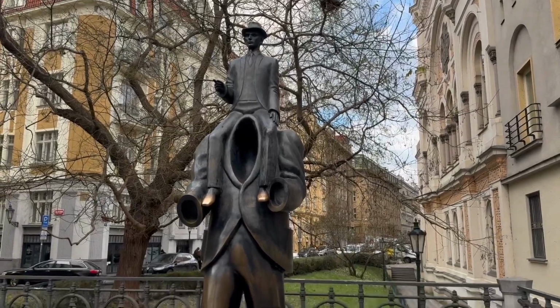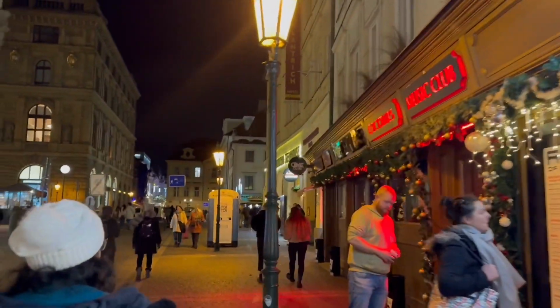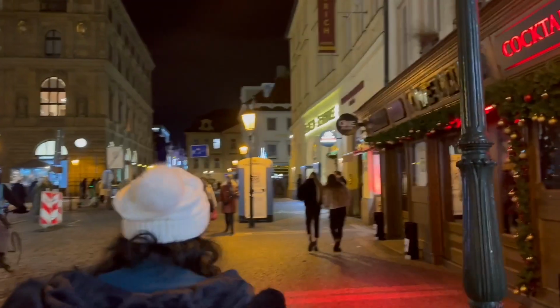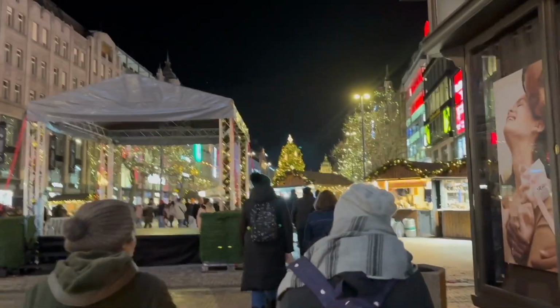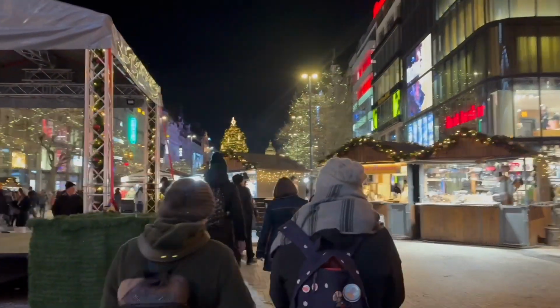We ended our tour at the Franz Kafka statue. We were both really tired from walking around all day, so we went back to the hotel to rest for a little bit and stepped out again at night so we could go see the Wenceslas Square Christmas market.